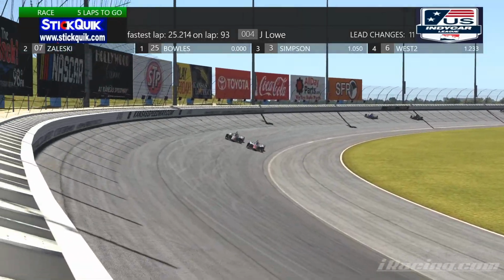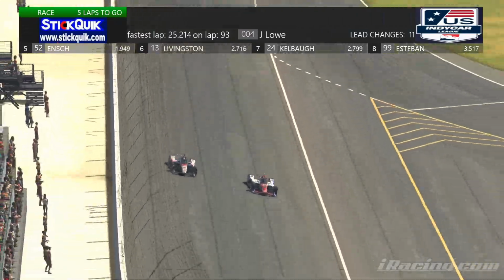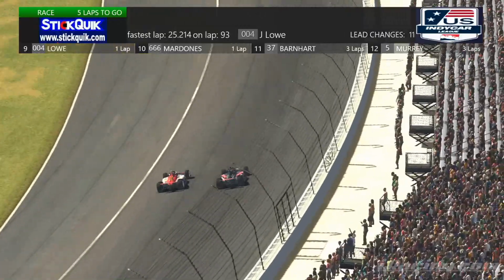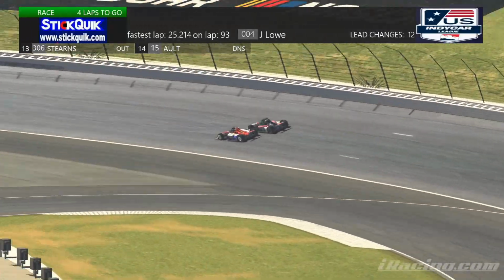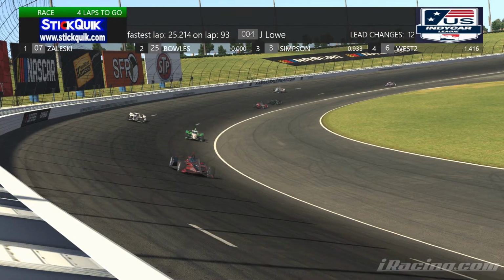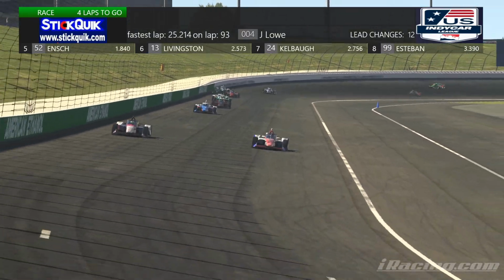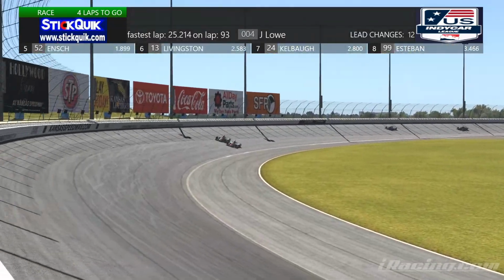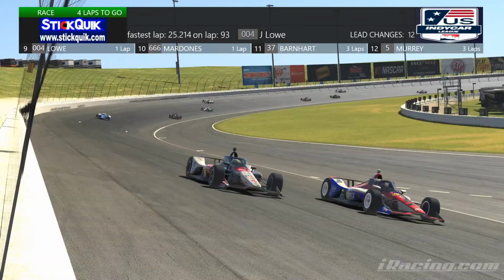5 laps to go here. And what a run it has been for David Zaleski, trying to hold on to get his first win of the year. Ryan Bowles trying to go back to back here. Won the race last week in an untelevised race. But right now, Zaleski trying to hold the inside underneath Bowles.